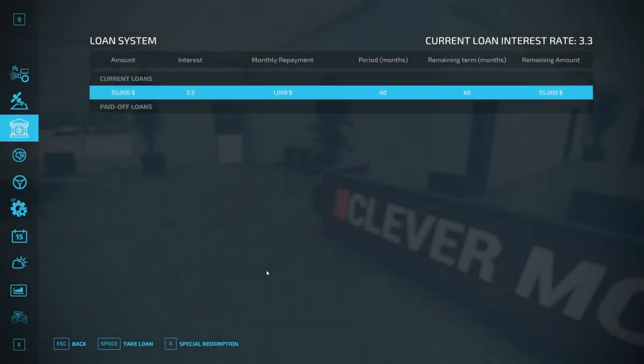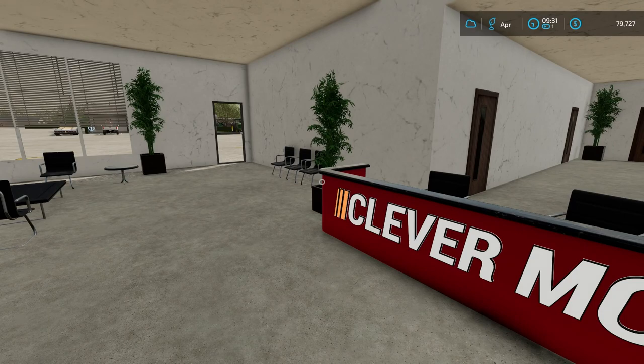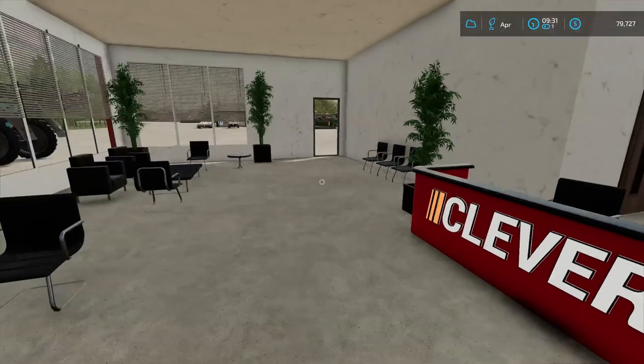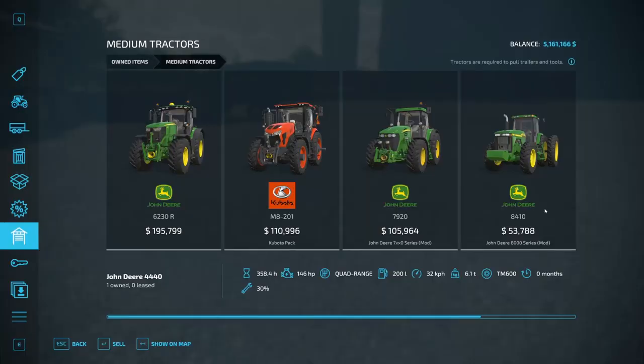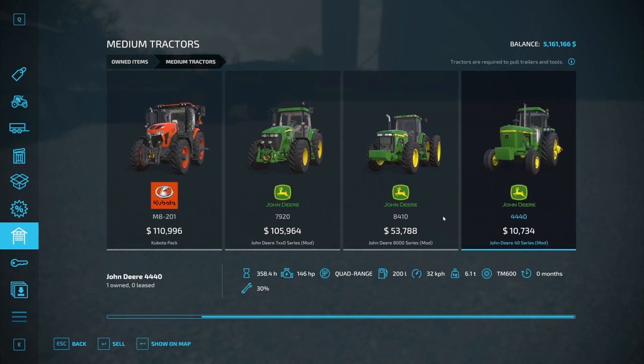All right, so they financed us for $55,000 on a 60-month term, giving us just a little over $1,000 a month. You can see we've got about $80,000 in the bank. Let's go see what they've got, knowing that we've got about $70,000 of this that we can spend.